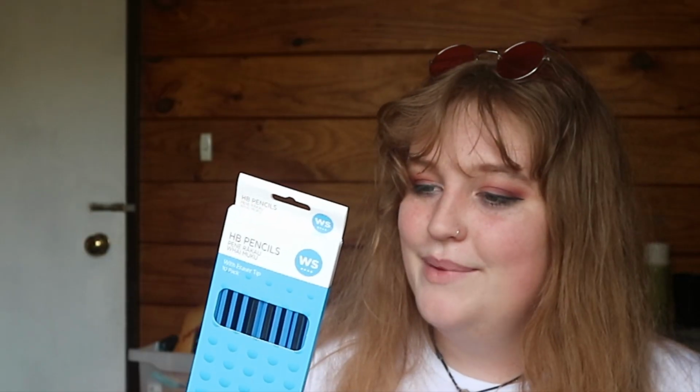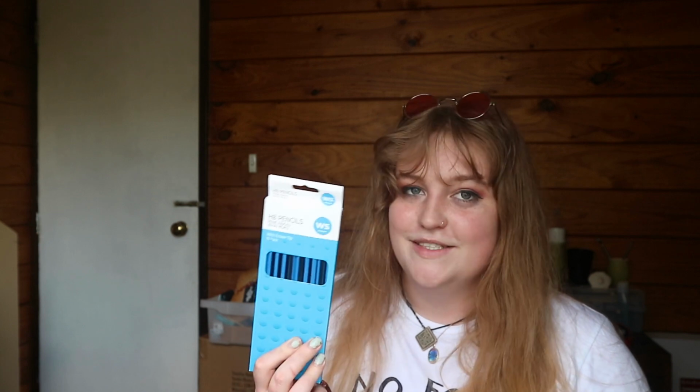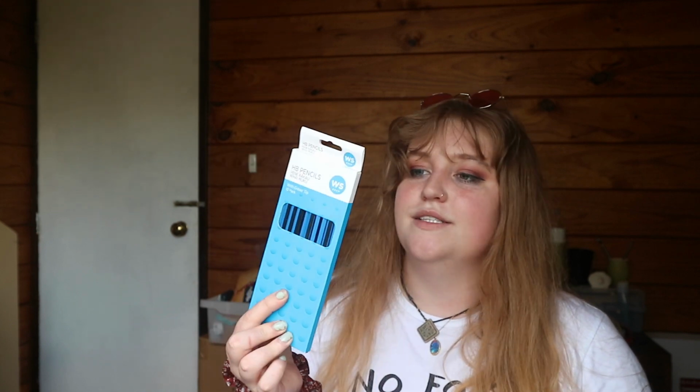I got a pack of HB pencils. I love these pencils, and it also comes with the eraser tips on the end, and there is just 10 pencils here. One thing I definitely can't live without is an extremely extensive and unnecessary highlighter collection.